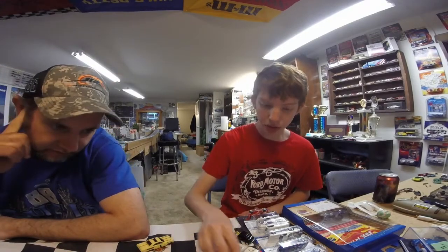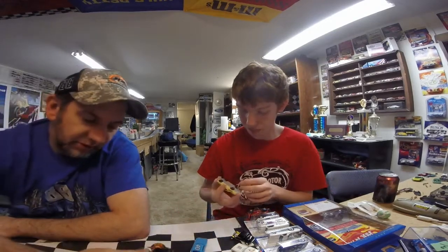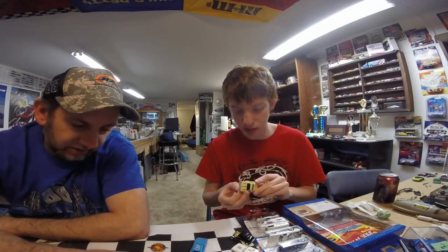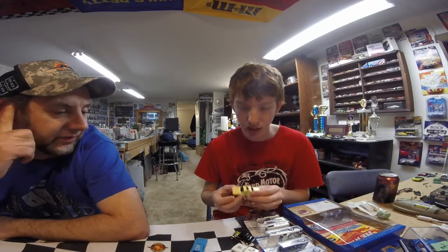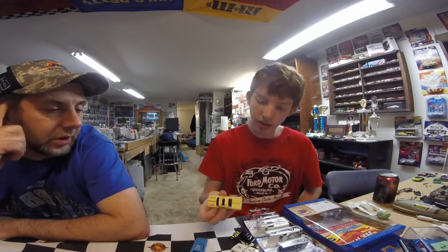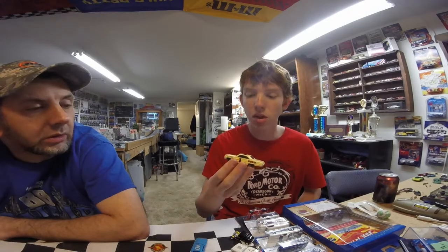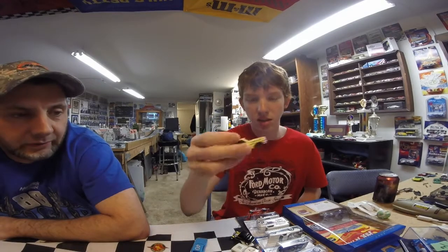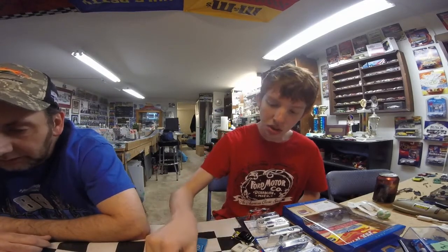I picked up 3 NASCARs. I think they're all Racing Champions. Well, I don't know about this one. I'm not sure what this one is, but it might be. I know it's a Ford. I think it's a Fairlane. I can't remember. It's a Galaxy. Okay, yeah. I picked up the Dick Hutcherson number 1 Ford Galaxy, NASCAR Racing Champions. I saw it and I had to pick it up because I really like these old years of Ford.